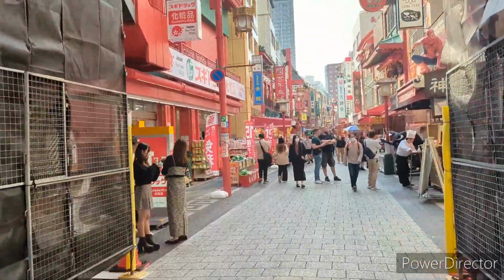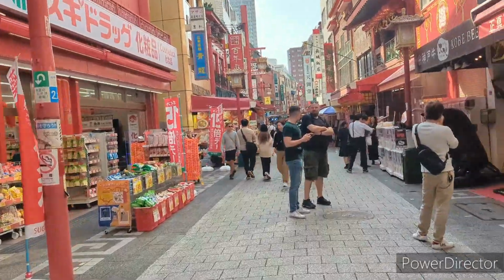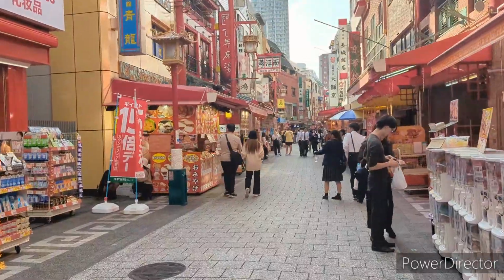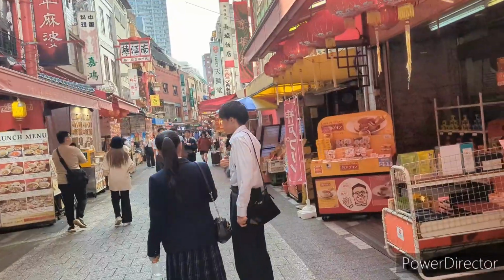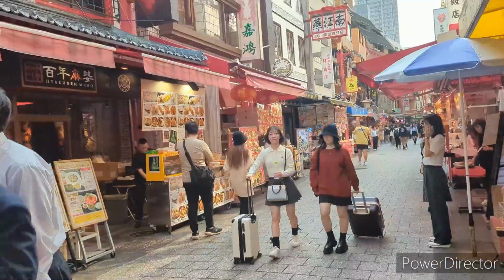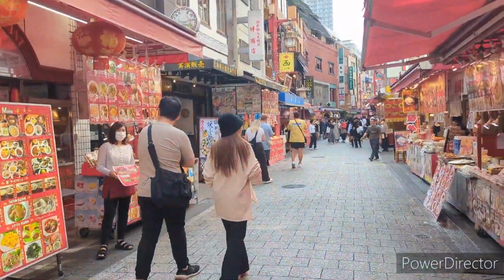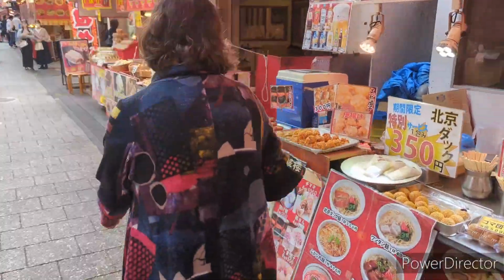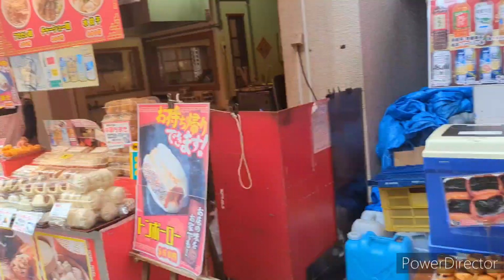So hey guys, here's Chinatown in Kobe, Japan. My interest got piqued here. I'm just on the way back to the metro or train station, so I figured I'll just stop by for a second just to see. Not too expensive here.